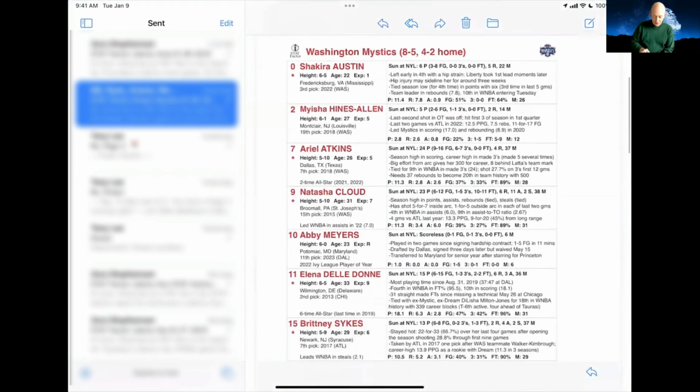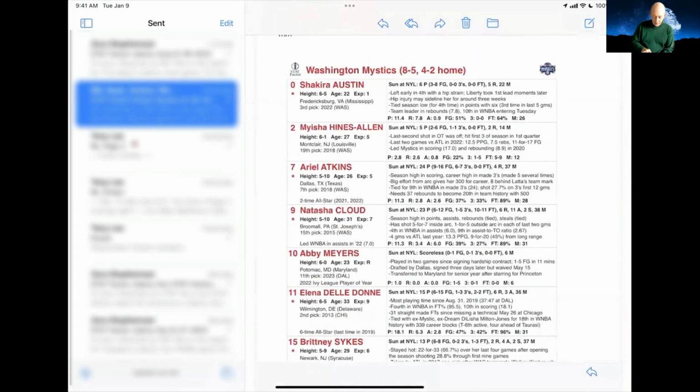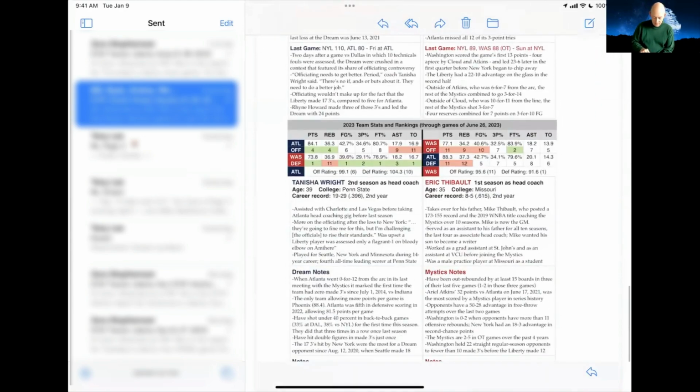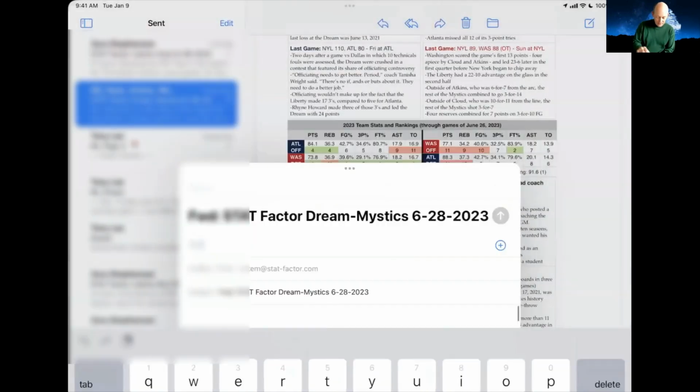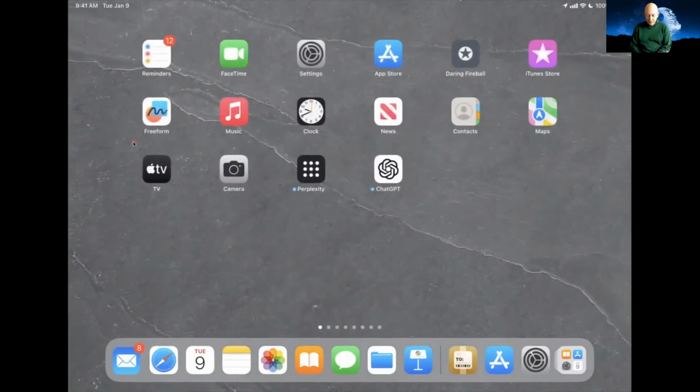Okay, so here's an example of a PDF file. I can just touch and hold this, he said optimistically. Hold on. Let's try it another way. Things are misbehaving. I'll just describe it to you rather than spend more time failing.